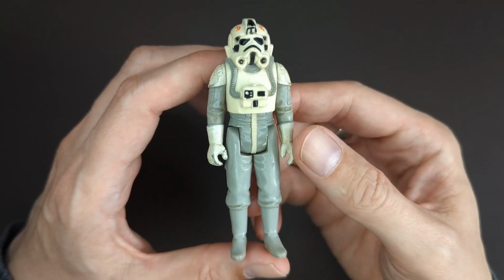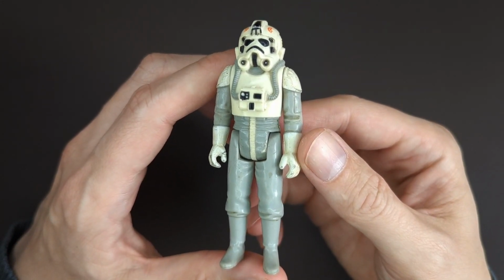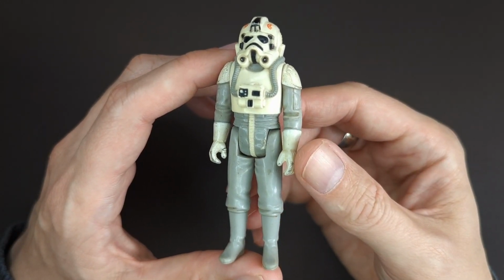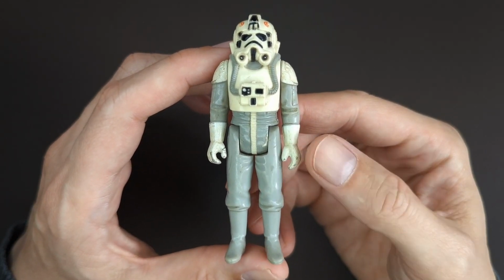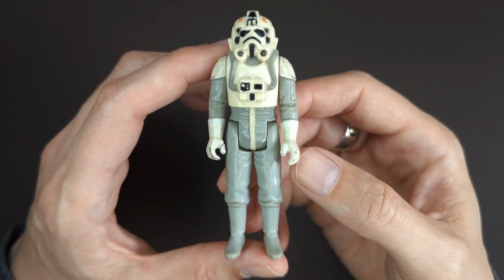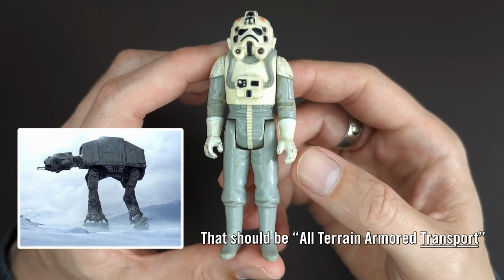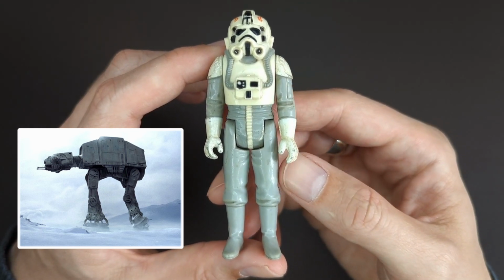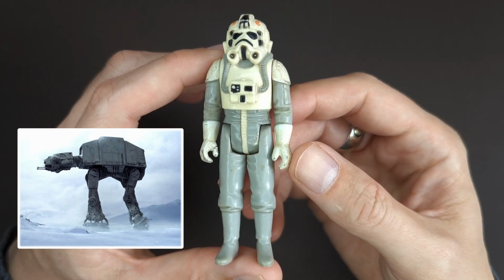Is an Imperial Trooper, only briefly seen a couple of times in The Empire Strikes Back. It is the driver, pilot, if you will, of the all-terrain armored vehicle, or AT-AT. So therefore he's also named AT-AT driver.